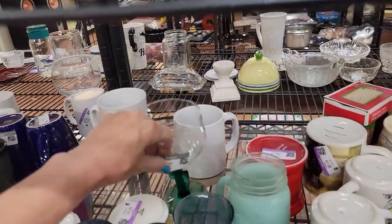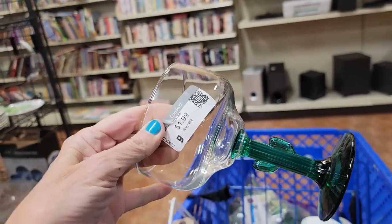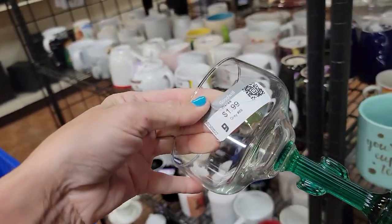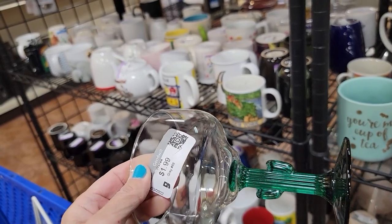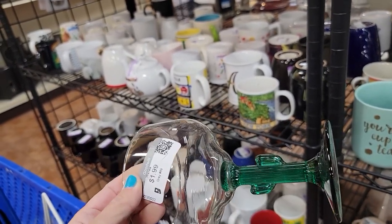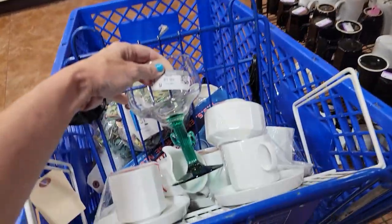Okay, here's what I love to find. I love to find these for a dollar or less. And this one's half. No, wait. Is gray half price? Why am I thinking gray's half price? Gray's half price, right? Or is it orange? No, I think it's gray. If gray's half price, I'm going to grab it. I'll have to double check that.